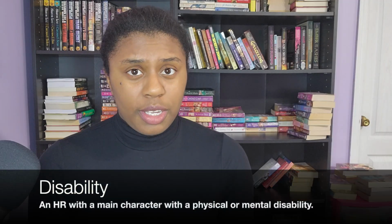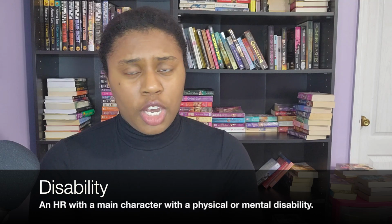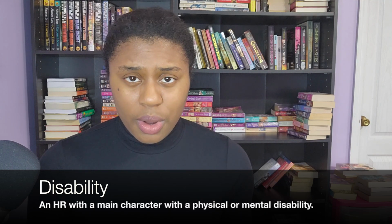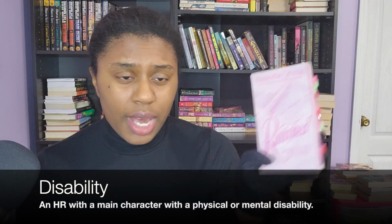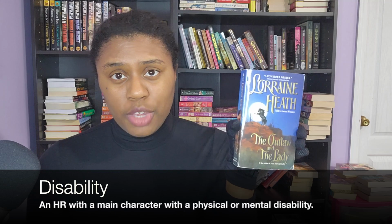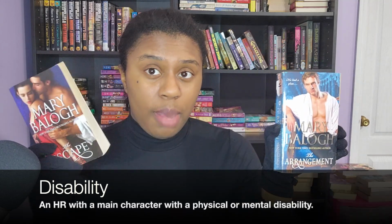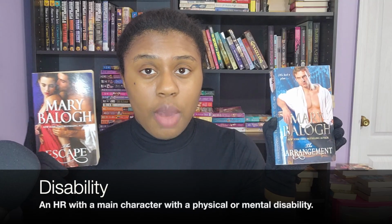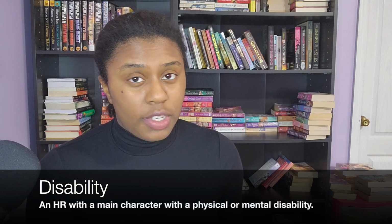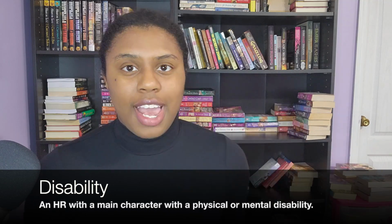Next we have disability. So this could be characters with physical impairments, mental disabilities, stuff like that. You could go with the classic Scarred Hero route with something like Ravished by Amanda Quick, or Yours Until Dawn by Teresa Medeiros. The Outlaw and the Lady by Lorraine Heath features a blind heroine. The Arrangement and The Escape by Mary Balogh both feature disabled heroes. And Laura Kinsale loved a disabled hero. We have My Sweet Folly, The Prince of Midnight, and Flowers from the Storm.